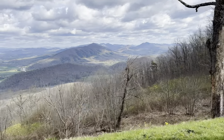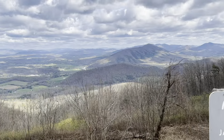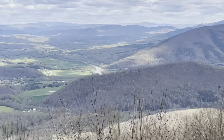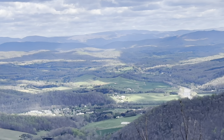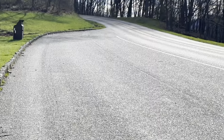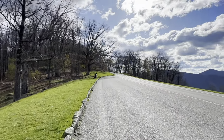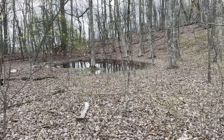Oh yeah, okay. Mills Gap, James River view, and that's the James River, right there in the middle. We'll be heading over across that tomorrow, or the day following, not really sure which yet, depends on the miles for today, but we'll be glad to show it to you. The pedestrian bridge over the James River for us is going to be the longest pedestrian-only footbridge along the entire Appalachian Trail.